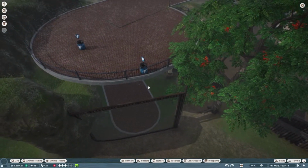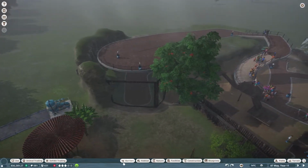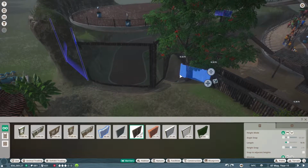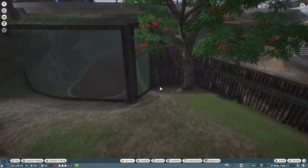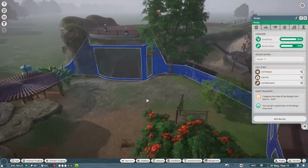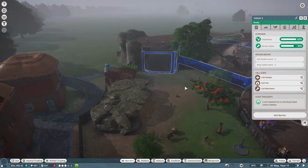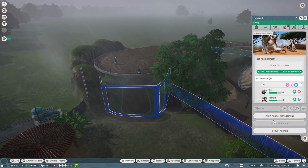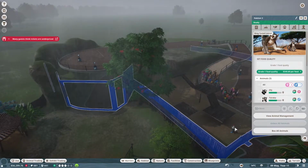So this will be sealed with wooden planks. I think it's better than sealing with the terrain. Let's just seal this barrier, because now the bongos don't have a complete barrier. So yeah, this is a habitat and this is a habitat. Okay, let's hit play. Are they fine? Yeah, they're fine. Let's just see.